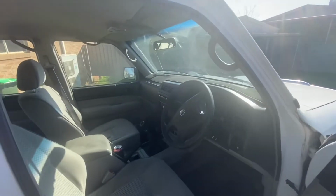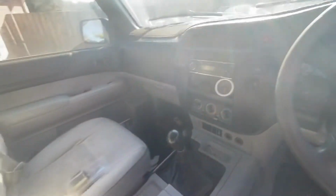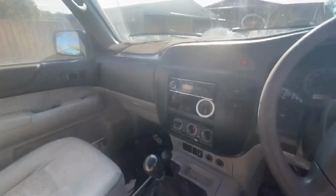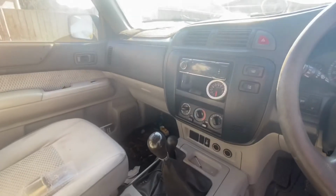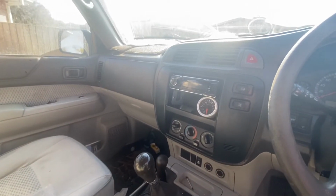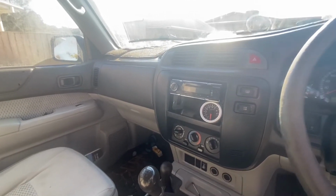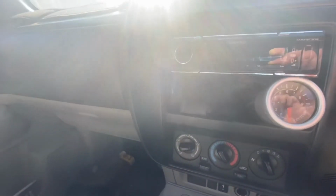But anyway, this is the cockpit. Now, if you've been following us for a while, there's gauges in there underneath the radio. I don't know if you can see them, but the one that you can see facing you at the moment, that's the exhaust temp gauge. There's a boost gauge in there somewhere. Let's see if I can find it. It's in there. There it is.